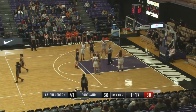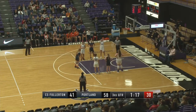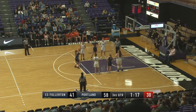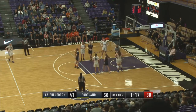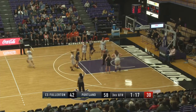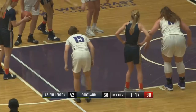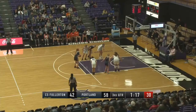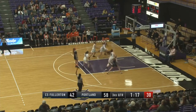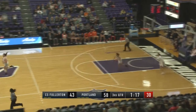The Pilots already in some foul trouble. Miguelo at the line, the junior from San Diego. One of two at the free throw line this season. Her second appearance of the year. Knocks that one down as Honey Mohan checks back in for Slega. Two good free throws for Cal State Fullerton.